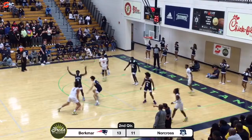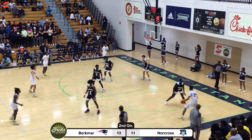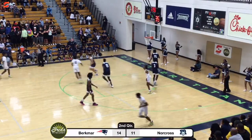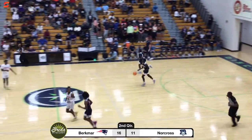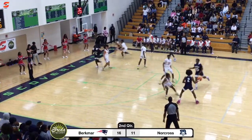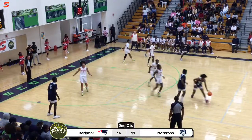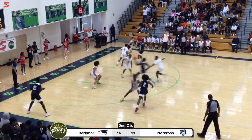Berkmar in possession. Blaine has it, bounces it to the corner to Hearns. Shoulder range. A three is good from Bo Hearns. Hearns is taking on the challenge here tonight, huh? Stepping up, 16-11. It's cliche, next man up, but yes. You have to be ready when your number is called, and these will be valuable minutes for him, not only in this contest, but going into the first round of the state. Just will they go in as a 1 or a 2?